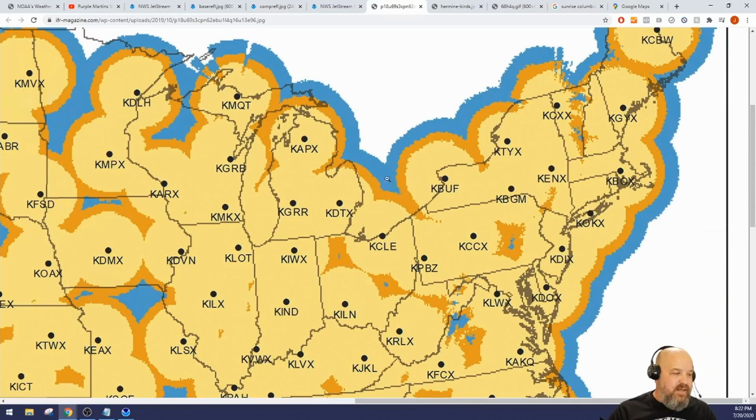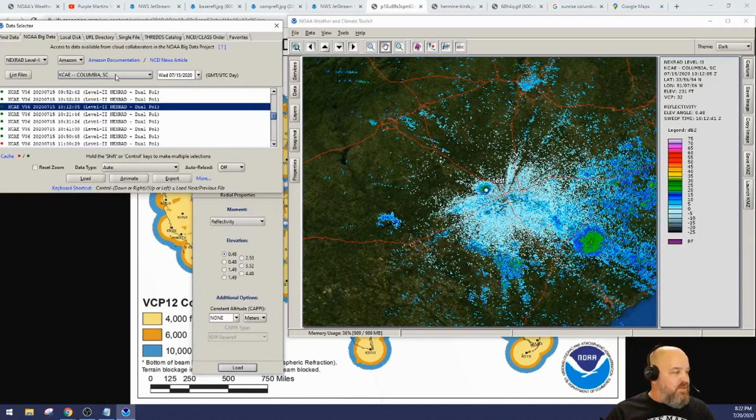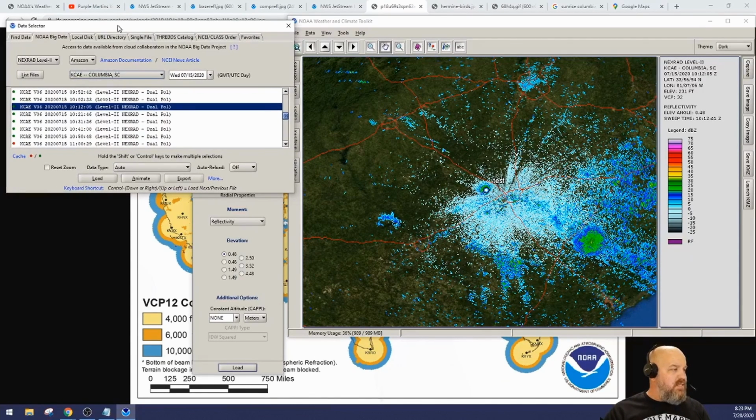And we're actually in one of those areas where there's not ideal weather radar coverage. We've got Cleveland, we've got Buffalo, we've got Pittsburgh, all about equidistant from us. So there's no weather radar getting to us until it's fairly high up in the air. So it makes it a little harder to find a purple martin roost. So we're going to use the Buffalo radar. So back here on the data selector, KBUF is Buffalo. It's 2 above what we were previously on.